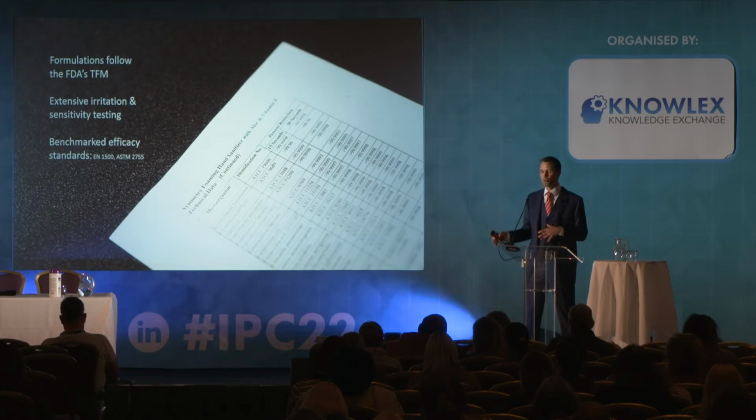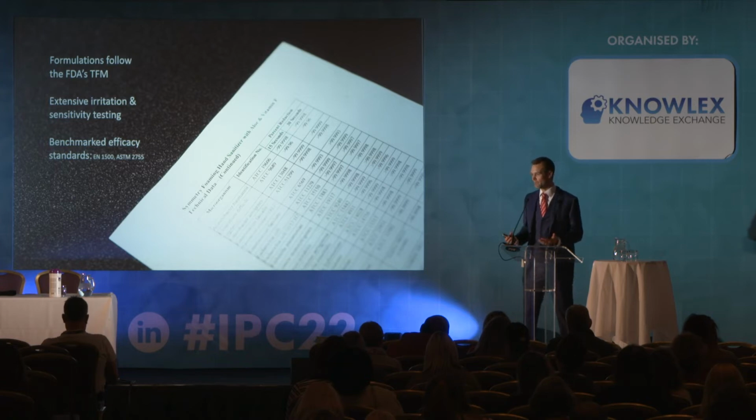So as a U.S. manufacturer, we, of course, have to follow the FDA's tentative final monograph, go through extensive irritation and sensitivity testing via the repeat insult patch test and the Solansky method, and of course, meet those benchmarked efficacy standards that are required for healthcare.